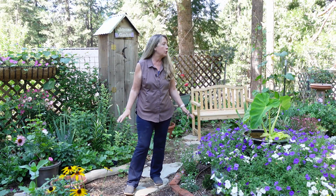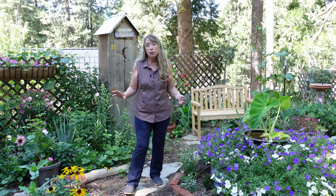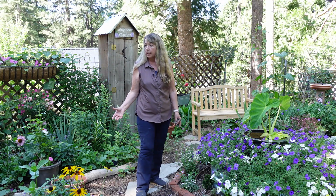Today we're going to take a real quick look at where the Secret Cottage Garden is this first week of September of 2023. Summer has flown by. Well, June we didn't really have a summer, so we didn't get warm weather till July, and then it took everything a while to get going that needed warmth.